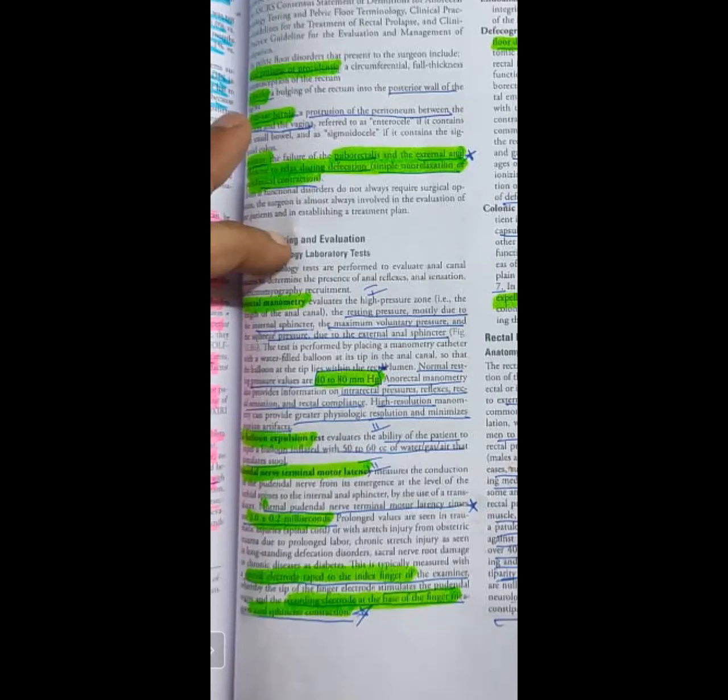High resolution manometers will provide physiological resolution and minimize the motion artifacts. Next, balloon expulsion test is the ability of the patient to expel a balloon inflated with 50 to 60 cc of water, gas, or air that simulates the stool. Next, pudendal nerve terminal motor latency test. Normal is 2 plus or minus 0.2 milliseconds.